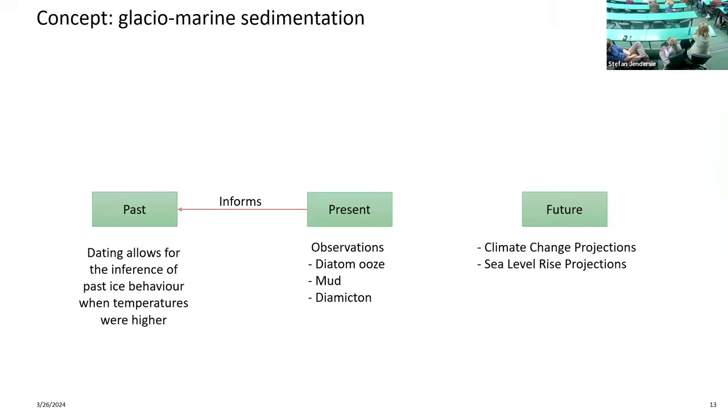And then, going back to my diagram, now that we know that, we can put that back into our future projections. And the more data we have, the more we reduce uncertainties around these projections, and the better we can plan for our futures, or better understand what our futures might look like.